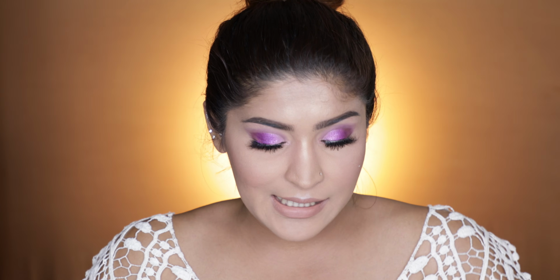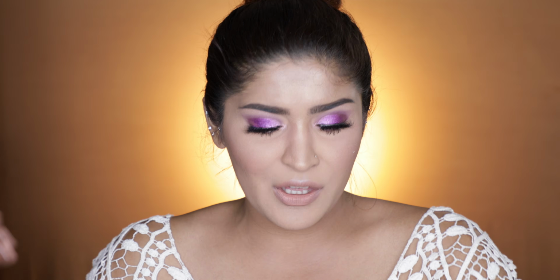First of all, I want to start off by saying that 15 shades does not mean inclusivity, nor does 40, nor does 60 if you don't do the shades right. For example, when I see this shade range, a lot of shades seem from a similar category, and then there are like 2 or 3 darker shades, which I don't think is completely inclusive, but yes, it is a great step towards it. So first of all, kudos to Nykaa.